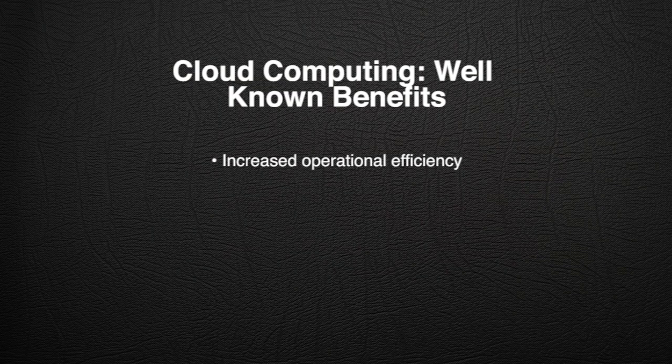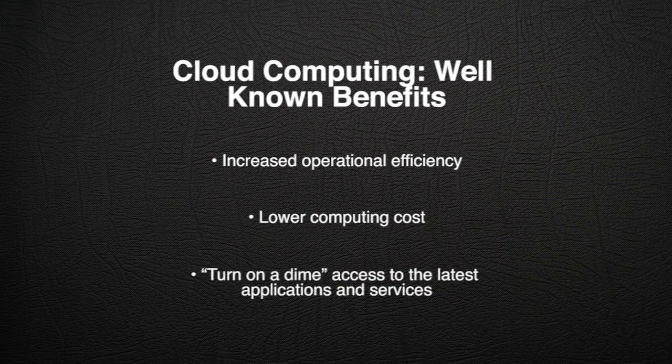Another key issue in the application development world today is that of cloud computing. The now mature technology is at the forefront of delivering all kinds of IT services today. The benefits of cloud are well known, such as increased operational efficiency, lower computing cost, and turn-on-a-dime access to the latest applications and services that the businesses demand. Security, on the other hand, continues to be an area of concern, as businesses and vendors are forced to deal with a sea of rapidly evolving threats. With many organizations now focused on cloud-based development, we asked Bob Aiello how that might impact DevSecOps.